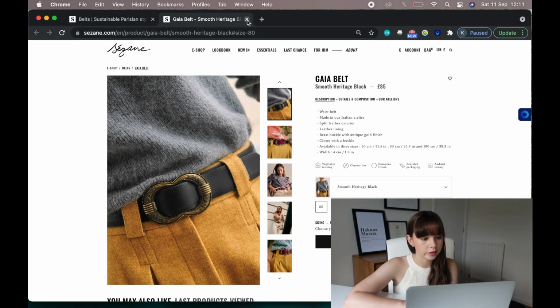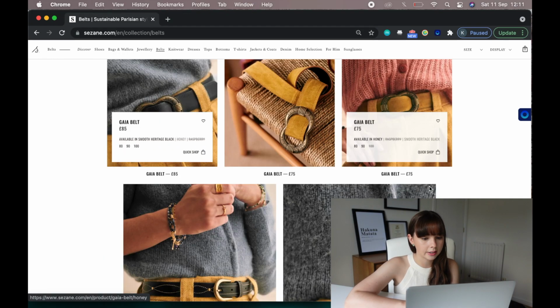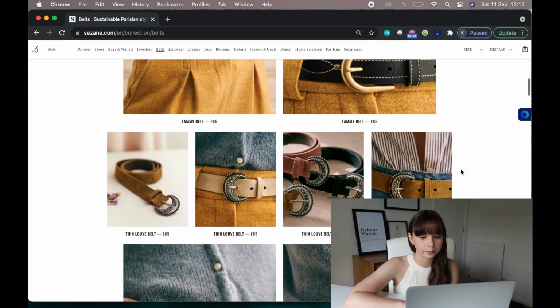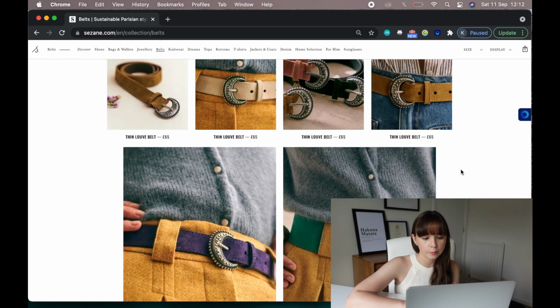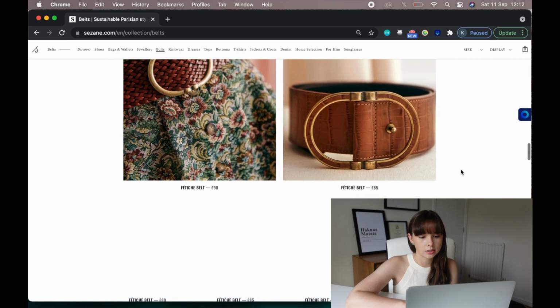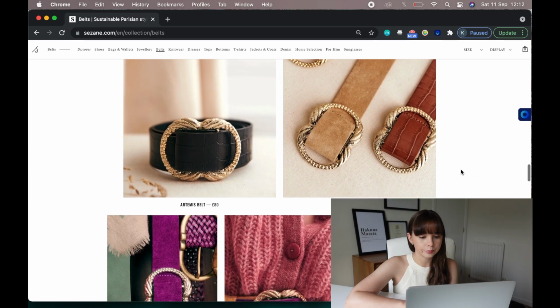I also really like this one, the Tammy. I think that's quite nice. Again, the right kind of thickness for me. I like the design. It's quite simple, quite timeless, but still slightly different. It's elevated from just a basic belt. The thin Louvre is nice. I don't know whether it's a bit too thin for me. The Louvre is definitely too thick. These are all too thick. I just couldn't wear those really. So I think that's it.